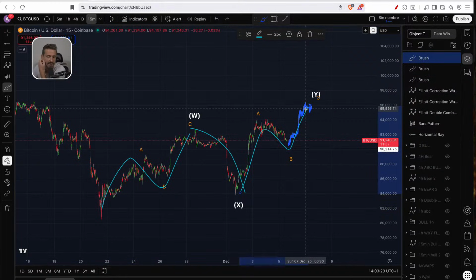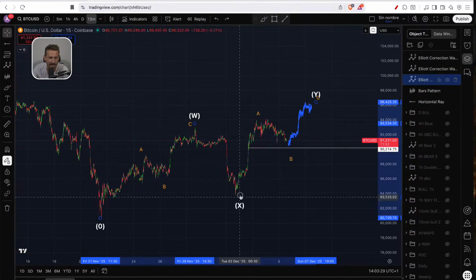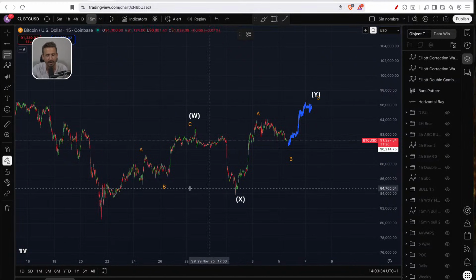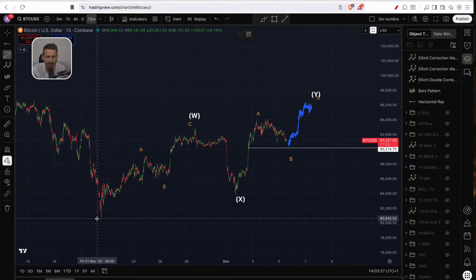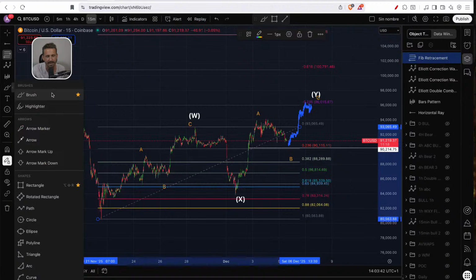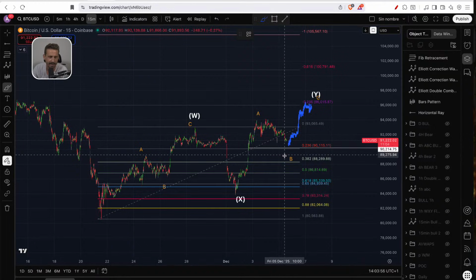However, there is a problem with this situation, and it lowers the probability because your wave X was too deep. In a WXY double zigzag, your wave X most commonly bounces at the 382, 50% Fibonacci. Wave X is usually quite shallow, and having it so deep below the golden pocket just decreases the probability that what you're looking at is some kind of a double zigzag. So it is possible, but the probabilities are not great.